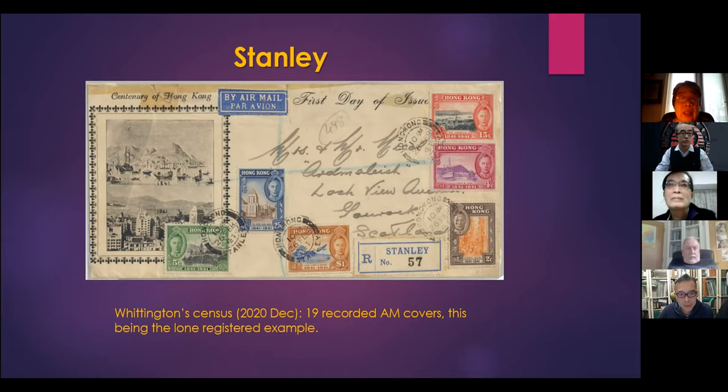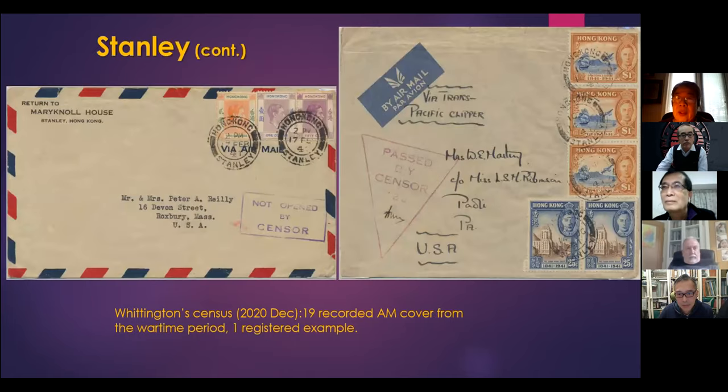Of course, I love the Stanley label. I love the branch office label. So only 19 recorded so far. And Richard updated his record as of yesterday because I sent him this. So I had 2 more from Stanley, but both of them weren't registered.